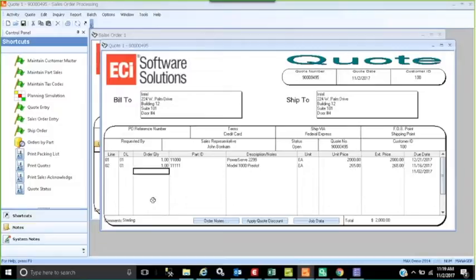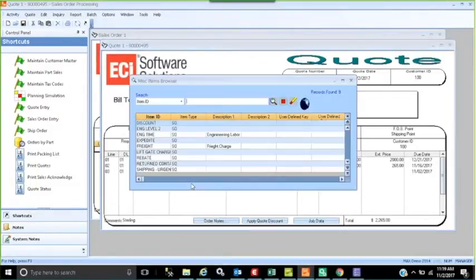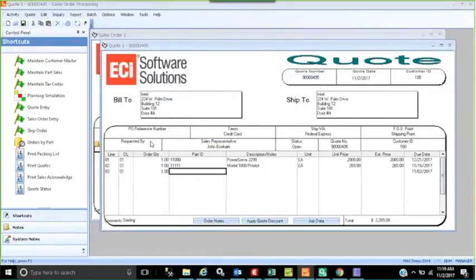Using the MAX quoting tool, you can also quote miscellaneous or non-standard items, and this can be for things like expedite fees, engineering time. This can be a positive or a negative number. So if your business process provides rebates for customers, returned containers, shipping fees, any of that can be categorized as a miscellaneous item, but can also be identified so that the charges are charged to specific general ledger accounts and are tracked as part of your procedures.